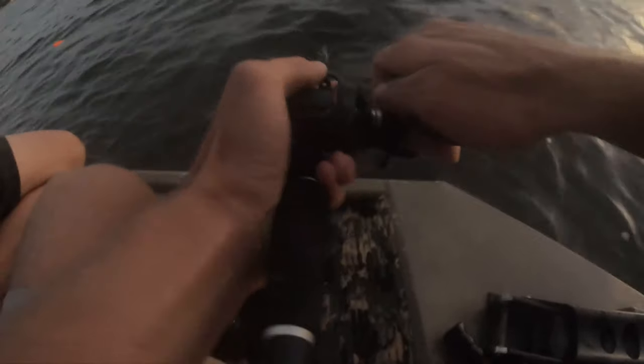Don't break me, please. God, please, God. Oh my gosh. This is amazing. This is the biggest snook I've ever caught. Oh yeah, by far, dude. This is the biggest snook I've ever seen, bro.